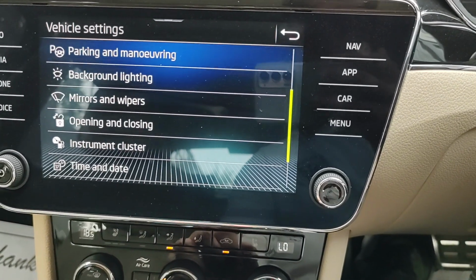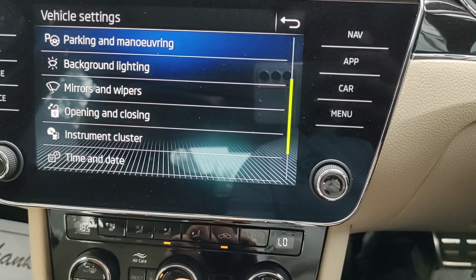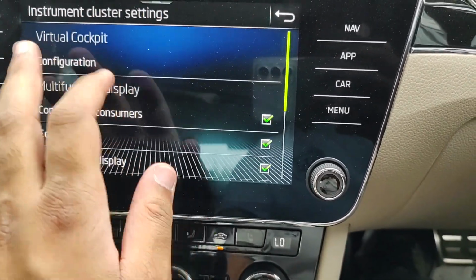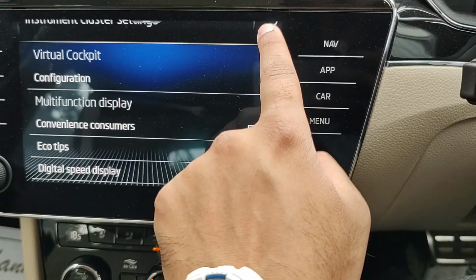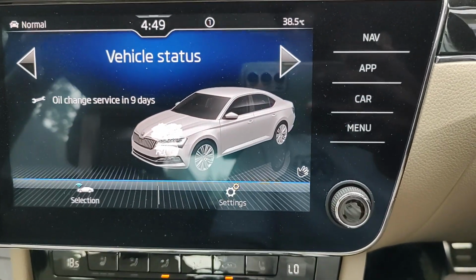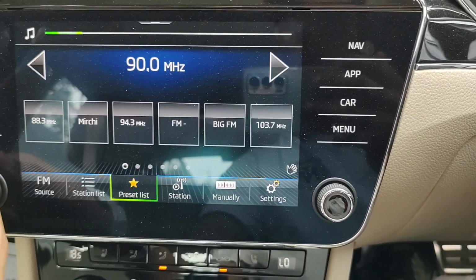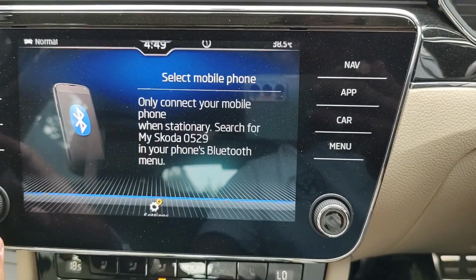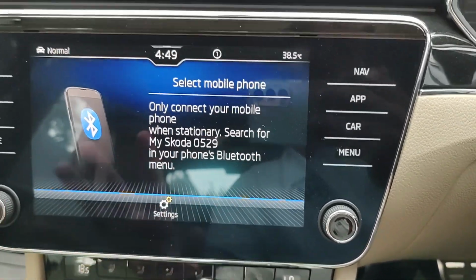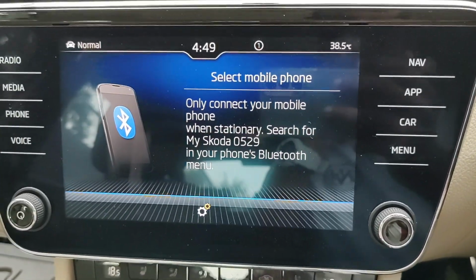Coming to the good parts again, there are a host of features which you can control through the infotainment system through the vehicle settings. The mirrors, the wipers, the virtual cockpit instrument cluster, how much spray you want, the parking and maneuvering for the auto park assist. Everything is nice. It has the proper Skoda animation there. Everything feels smooth. The knobs provide good feedback. The screen is 8 inch, which is not an issue. It is not too big, it is not too small, it's of the perfect size.